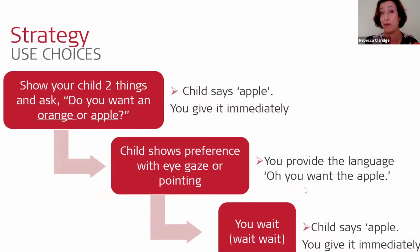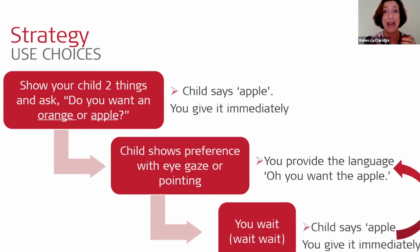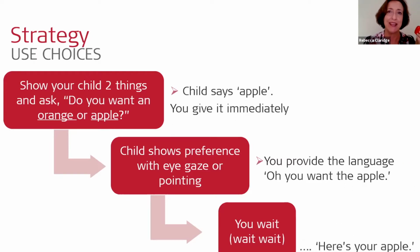Well, you're going to provide the language. Oh, you want the apple? And wait. Maybe then your child will give you the word or a word approximation and you give the apple immediately. But if they don't, what are you going to do? Well, you're going to go back up and provide the language again. Oh, you want the apple? And you're going to wait and wait again. Maybe that's when you hear the word apple. But if you don't, there's your cue to give the language. Here's your apple. The apple.